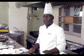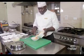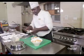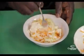So now we're about to mix our coleslaw. We'll just take some of it since we'll not be needing much. Just take some of this. So mix it up with our spread. Should be enough. We'll mix.